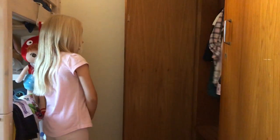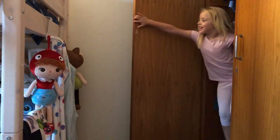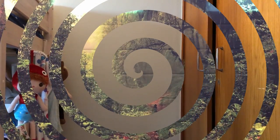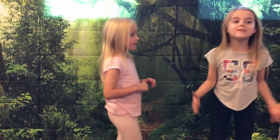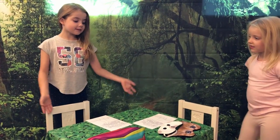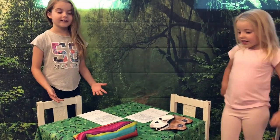Oh, it's so hard to get through all my clothes. Whoa, forest land. So cool. It's so pretty. Wow, look at this. The magic land has given us everything we need for our flea market challenge.